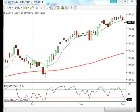Here we're looking at the daily chart of the S&P 500 represented by the SPY ETF fund. As you can see, we have gotten a down day today right here. So we've had 3 consecutive down days the last few days this week. And the good thing is we're still above the 100-day moving average, represented in the red. So the trend is still technically up.